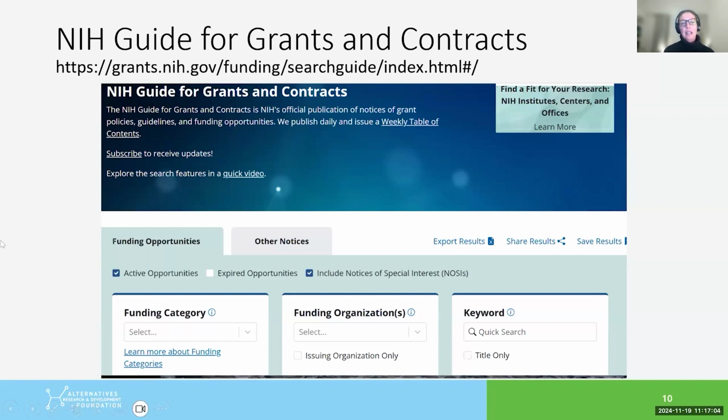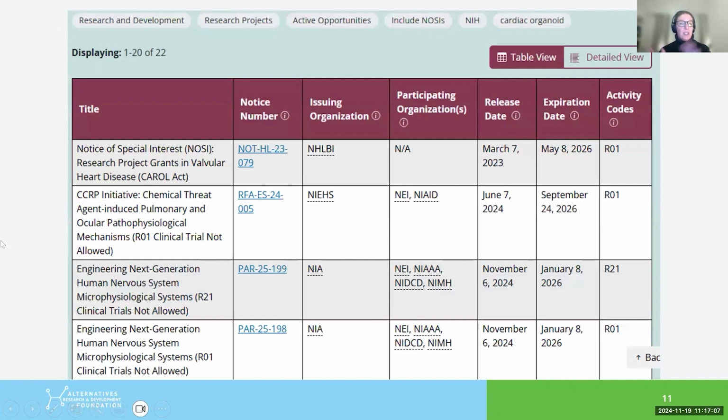So this is the landing page. This is just a screenshot of one search that I did. I searched cardiac organoid, see what pops up. These are research projects from all of the different institutes and centers. And these are some examples of funding opportunities that appear. So as you can see, I think it says here there's 22 different ones that list cardiac organoids as being a topic of interest. So it requires a little work to try and sift through to find something that might be a good fit for you, but there is a lot of opportunity out there.